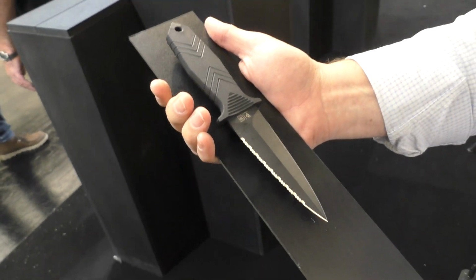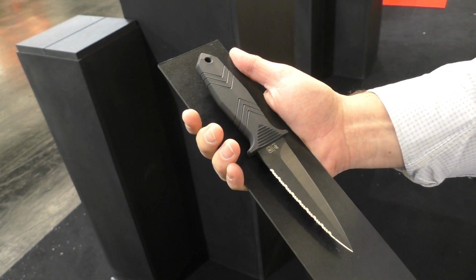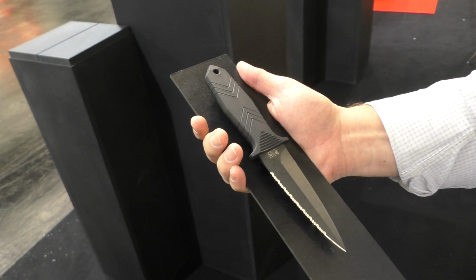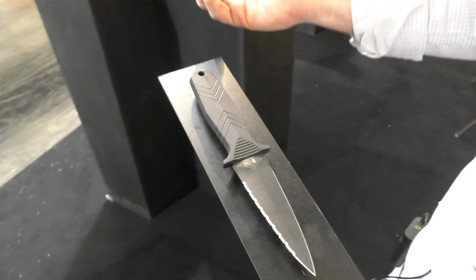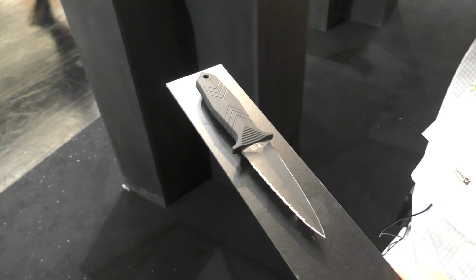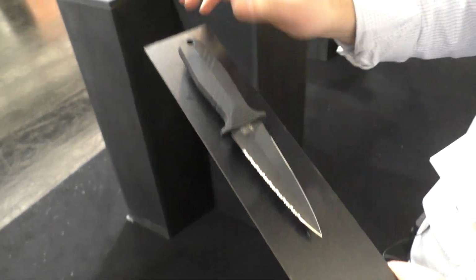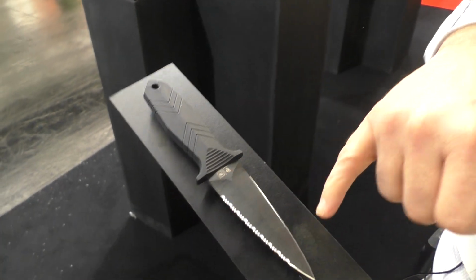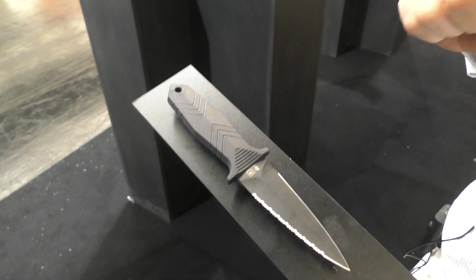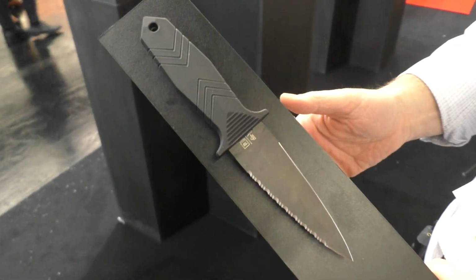It's actually used by the helicopter pilots and all the forces from the French army in the helicopter, and this is meant to be used in case of a crash, when you need to cut the ropes and cut anything that holds you in the helicopter. So it's very flat because it's supposed to be put here on the arm. One side is with microserration, one side is with plain edge. So it's called Patriot.